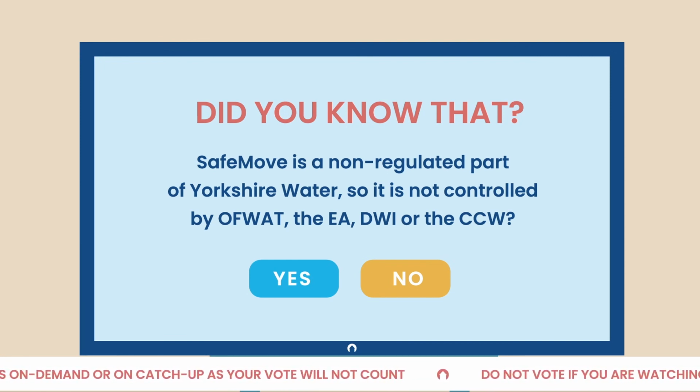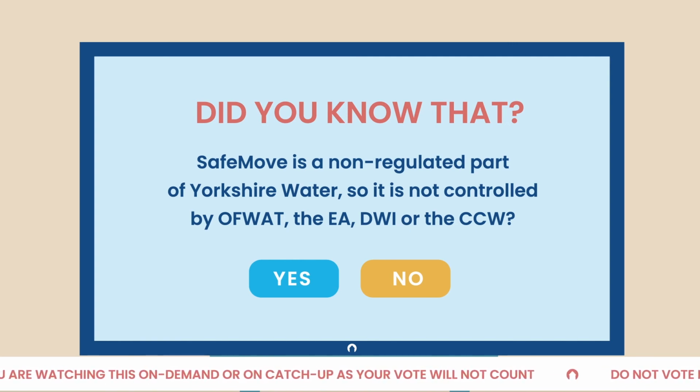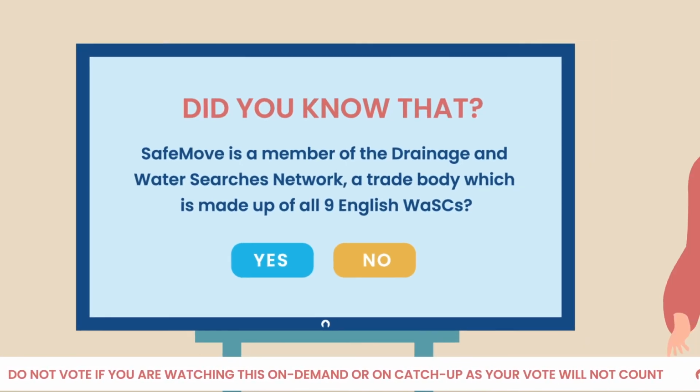Here's the first one. Did you know that SafeMove is a non-regulated part of Yorkshire Water? This means it is not under the jurisdiction of their regulators, Ofwat, the Drinking Water Inspectorate, the Environment Agency, or the Consumer Council for Water. Press yes or no on your panel to tell us if you already knew that. Well, that's interesting. Just over half of you knew that fact.